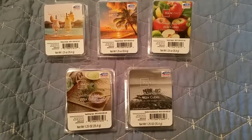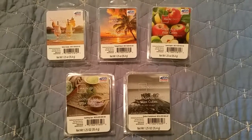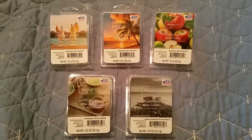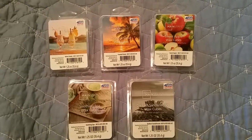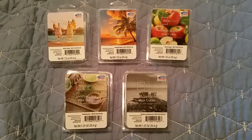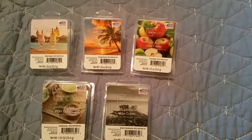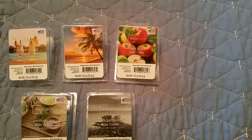This is a review of the Mainstays Wax Melts, the new spring 2017 scents at Walmart. The first two, the Aloha Colada and Tranquil Island, came out first. They actually came out in February. And then the Sweet Apple has actually been quite hard to find depending on where you're located. I actually just found that one maybe 2 weeks ago.